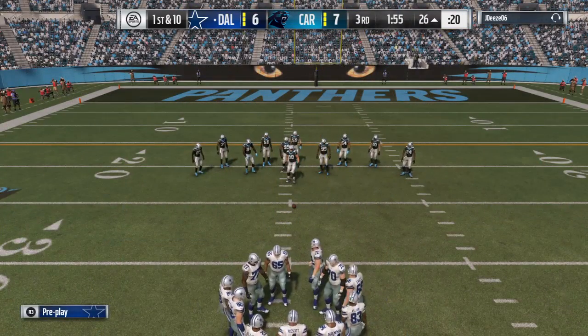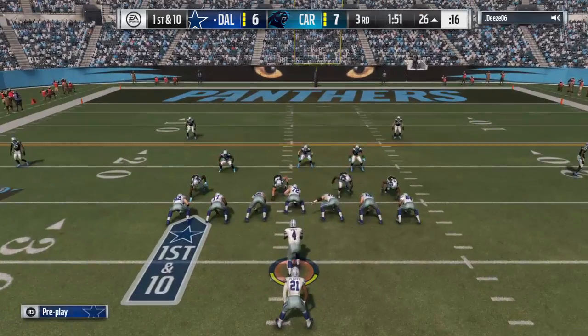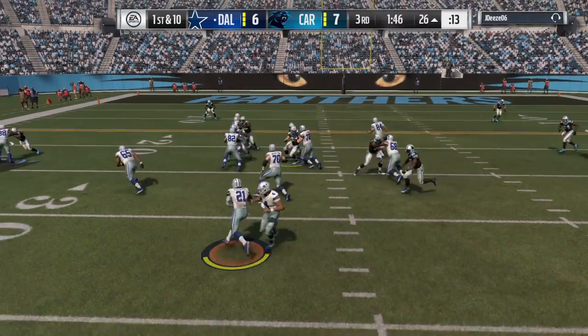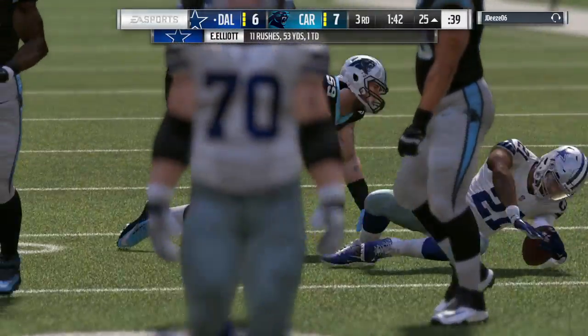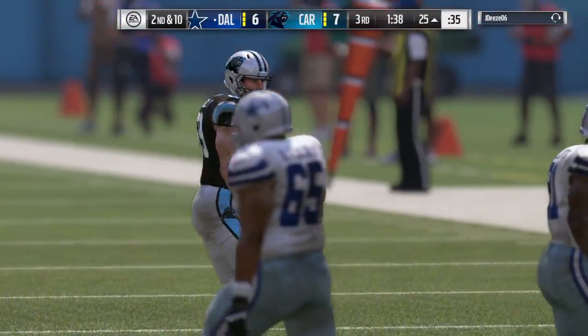So here we go, first and 10 now. They keep on the ground with Elliott. Looking for a crease, can't find one. Stopped at the line of scrimmage. No gain on the play there, second down.